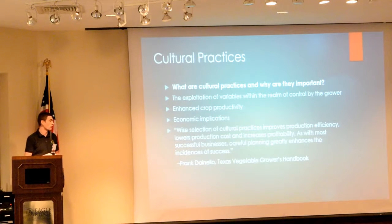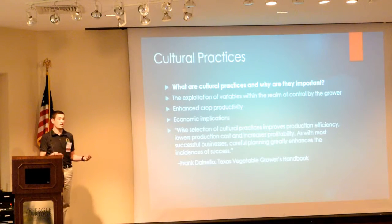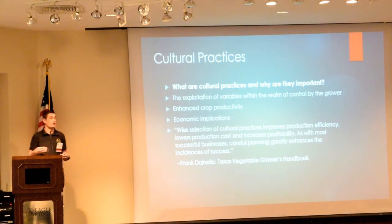I really like this quote from the Texas Vegetable Grower Workshop, epitomizing why these cultural practices are important. "The wise selection of cultural practices improves production efficiency, lowers your production costs, and increases profitability. And as with most successful businesses, careful planning generally enhances the incidence of success." So by keeping these cultural practices in mind and taking these steps to increase productivity, we can make ourselves better, more efficient businesses.